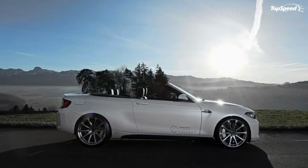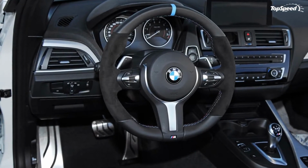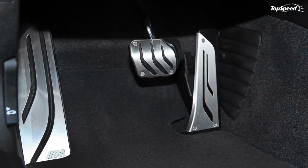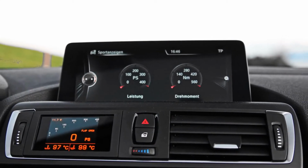In any case, the Level 1 software upgrades to the six-cylinder engine helped Dähler achieve a new output of 408 horsepower and 428 pound-feet of torque, enough to propel the convertible from 0 to 62 miles per hour in 4 seconds before hitting a top speed of 180 miles per hour.